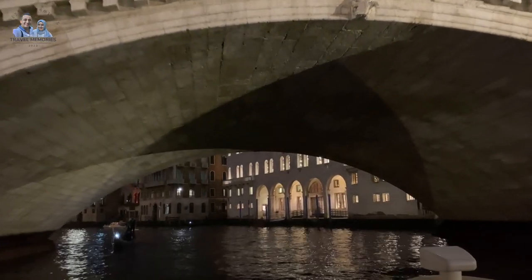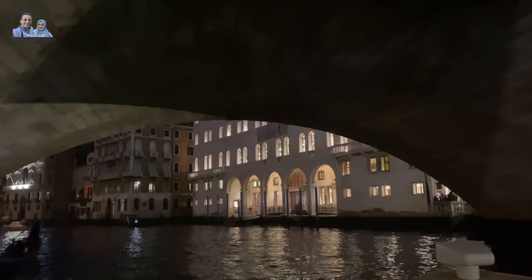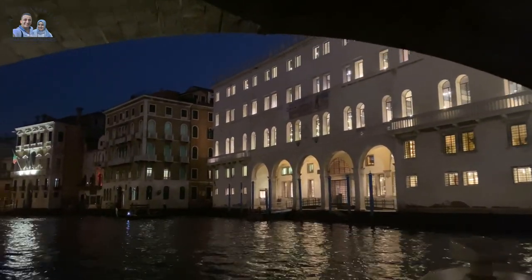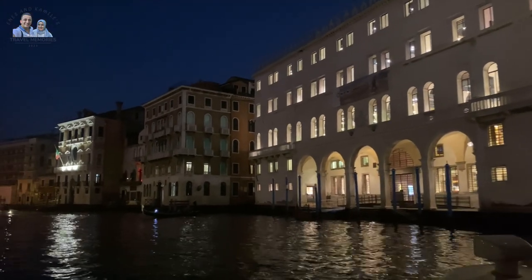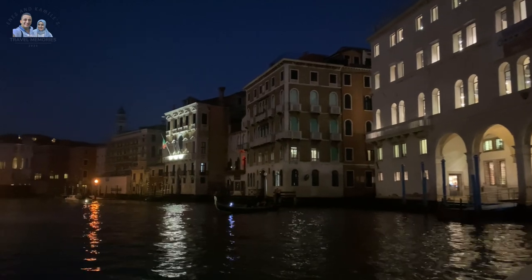After this first day in Venice, which fascinates us with its history, we pass under the Rialto Bridge and return to our hotel. On our trip tomorrow, we will visit the island of Murano, which can be reached by a 20-minute ferry ride from Venice.